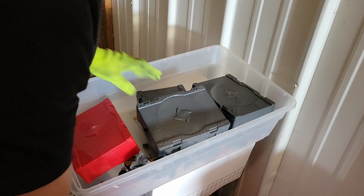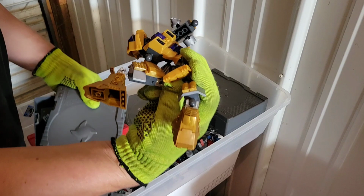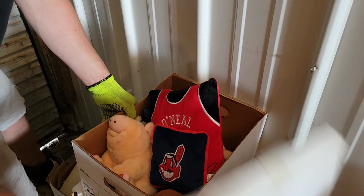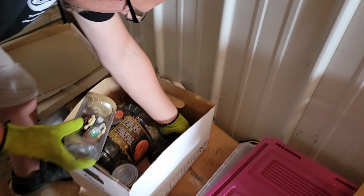Some kind of sets in here. Mega Blocks. These look like basically a bunch of Mega Blocks creatures, some kind of robot creatures. Toys, they always sell. Okay. We got Shaquille O'Neal. Yo, Indians. We got the 88 bear. We got a little pig. Oh, come on, play. Oh, he's not playing. Wow. Lego Ultimate Accessories. I don't know how much those accessory things are worth, but we got more. So definitely worth a few bucks.